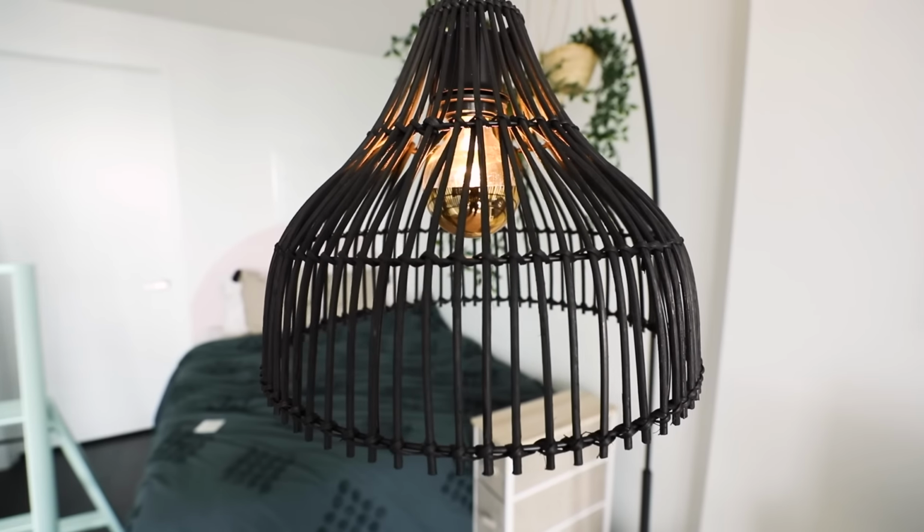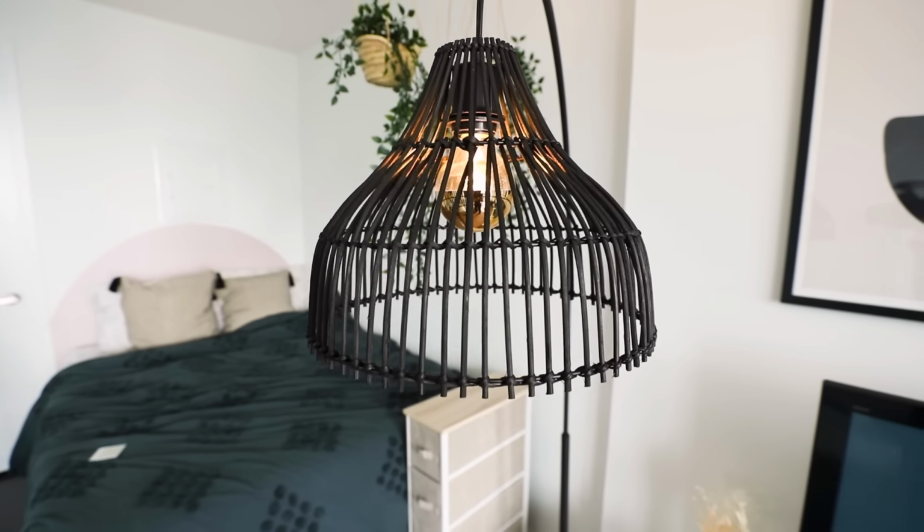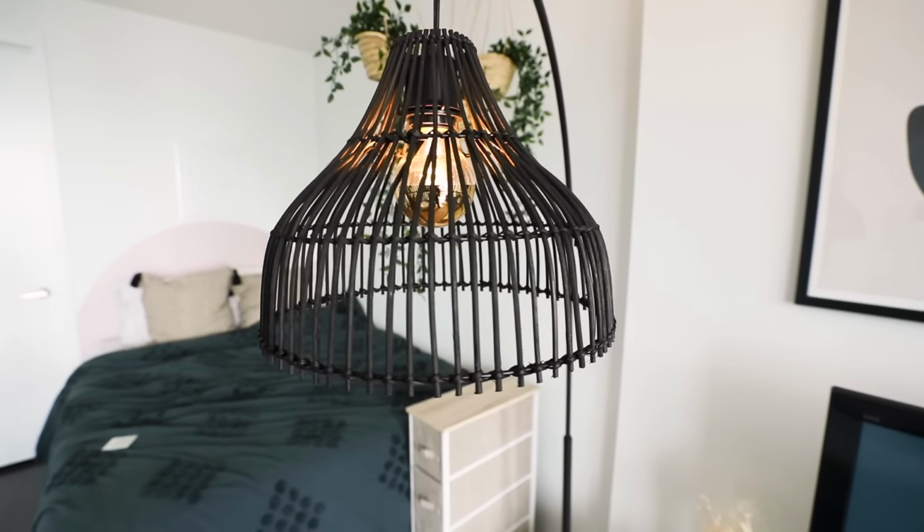best thing. This light is from Bouclair, which, by the way, Bouclair is killing it. They have a lot of really functional items for small spaces, and as always, everything will be linked down below.